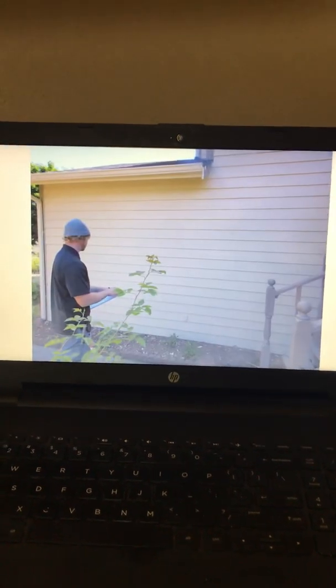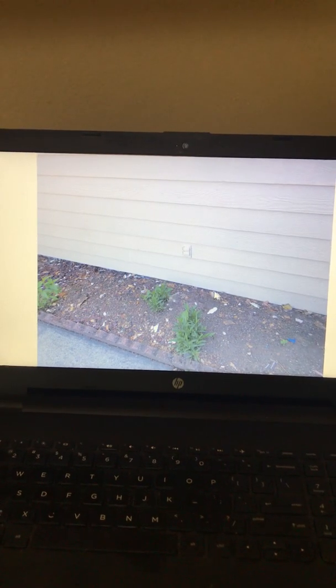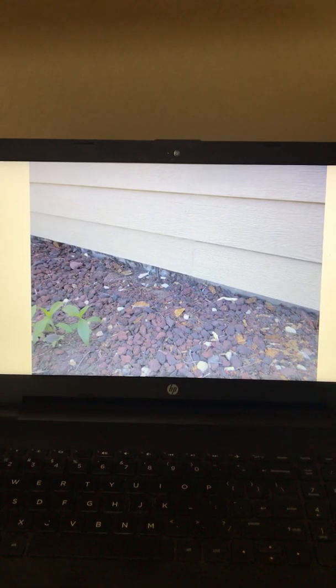Really common find. We always suggest improvements there. Looking pretty good, but you want to keep the landscaping down away from the siding materials, more like this, so there's a little gap between the ground and the siding.